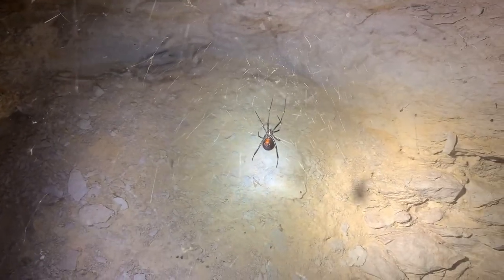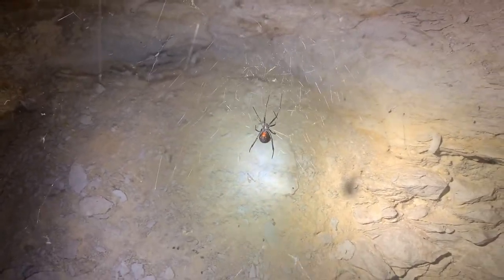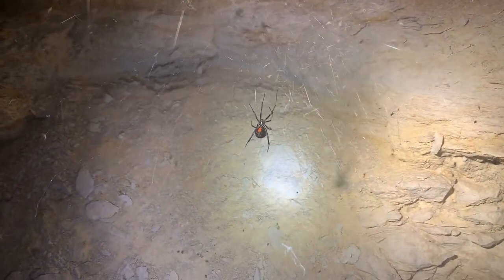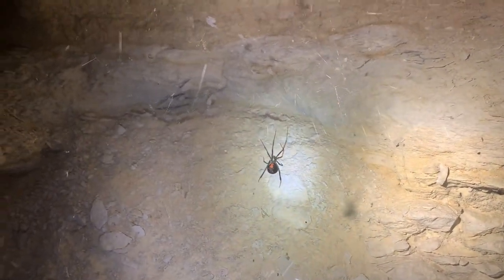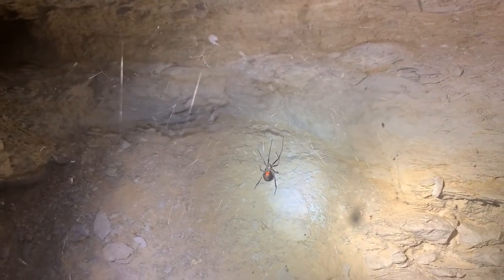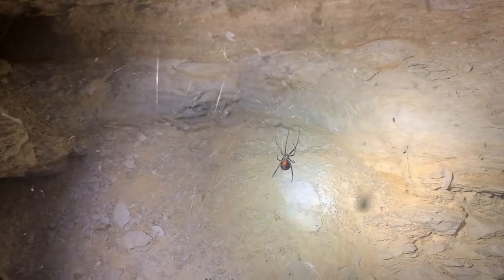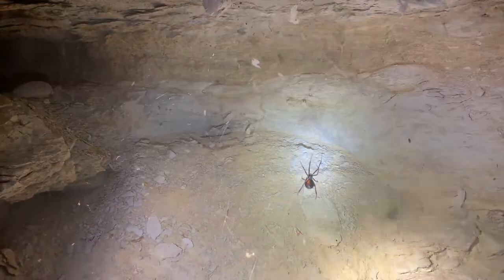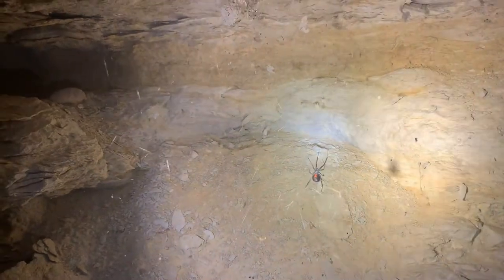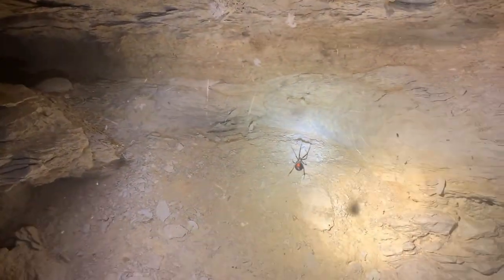Alrighty guys, so what we have here is a Latrodectus mactans, Western Black Widow. They really like these rock cuts. They kind of get above the grass. They do not like tall grass, so keep your lawn mown if you don't like these guys. It's a nice big female, so maybe if I hold this light here, something will fly into it. But we're gonna go ahead and carry on. I'm gonna try to find something cooler.